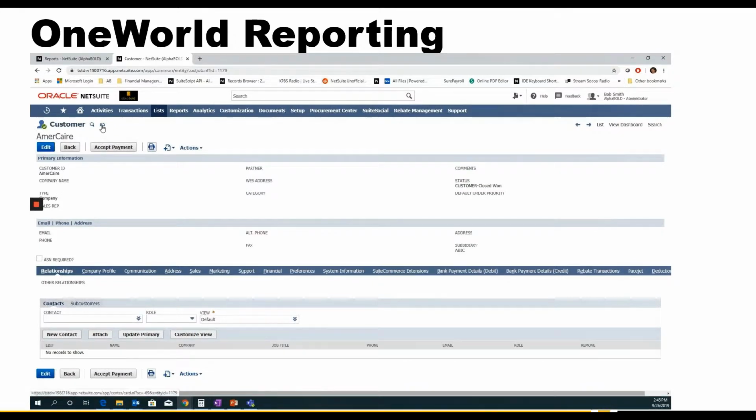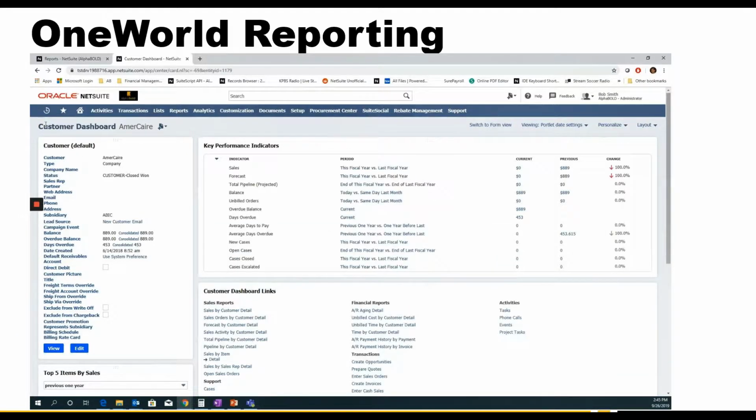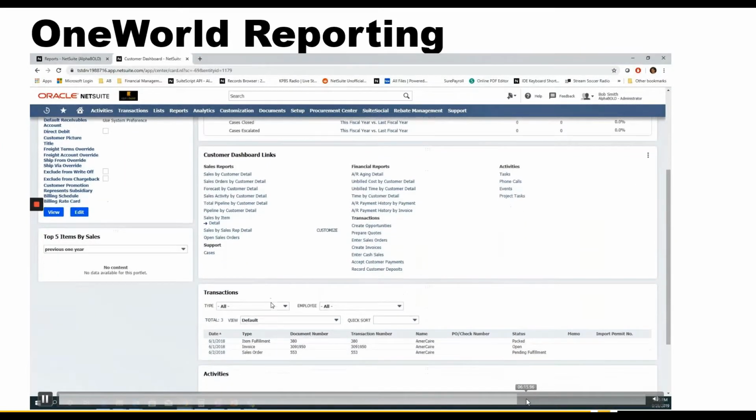That is achieved by clicking on this dashboard link, and this will show all the transactions, all the records related to that customer, and all the relevant KPIs as well. And this is just out of the box, canned. Everybody can access this based on their permissions. So now that we're on permissions, I want to show you something.